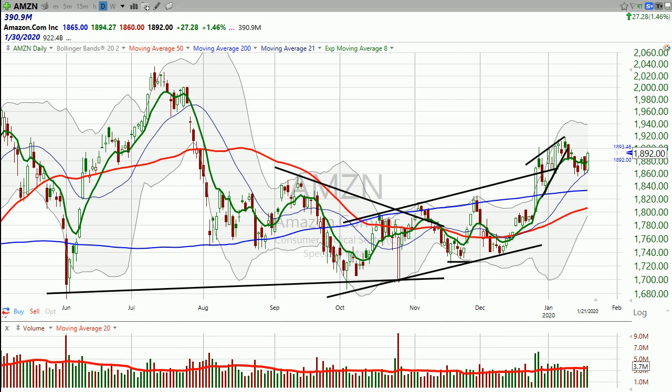Look, I've had these lines drawn here for a while just to help me keep track of what's happening with the stock. You could see this rising support line and rising resistance line that were converging. That led to some selling where the price just poured out of the end of this wedge, like water out of a garden hose. But it found support here at 1860.